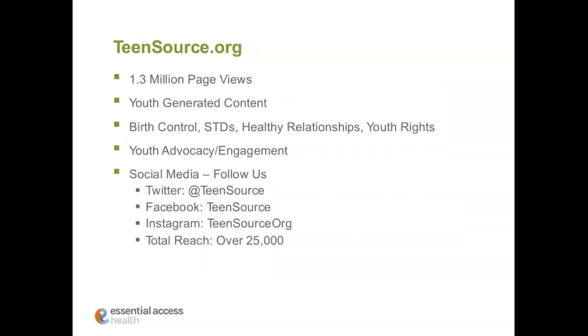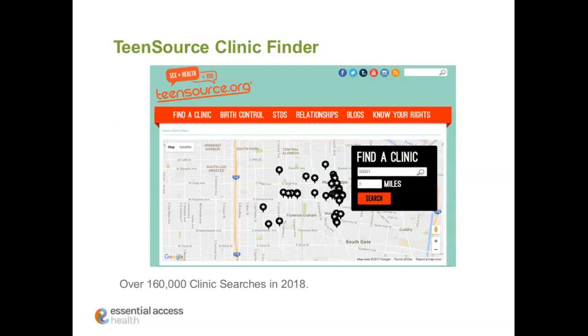So teensource.org is our website for teens by teens. It includes information on birth control, STDs, relationships, and rights for young people in California. It's for youth, by youth, and we use youth-generated, youth-vetted content. We also provide advocacy and engagement opportunities for young people to use their unique voice. You can see some of our social media links up here if you'd like to connect with us. One really cool feature about our Teen Source website is our clinic finder, where young people can find a clinic near them using the search function with their zip code.